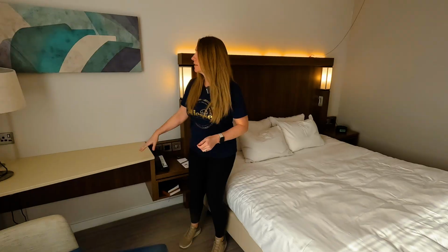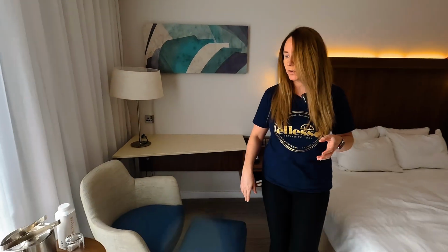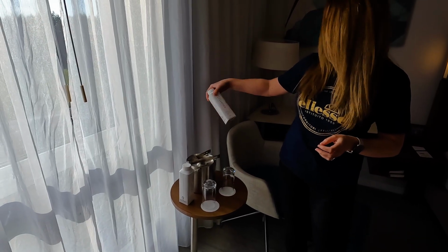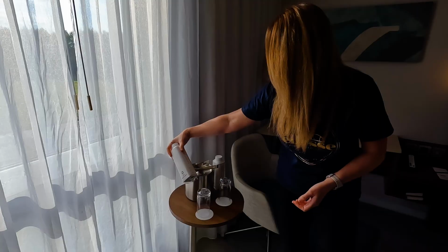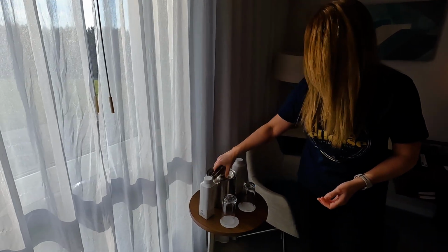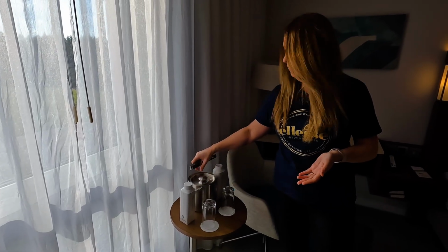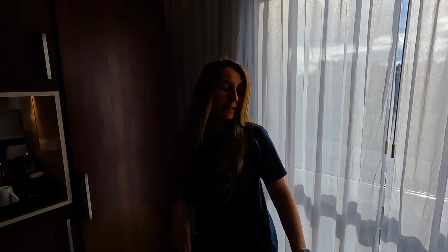Got a desk. There is no mirror there, but there is a huge mirror across there, which I will show you. You also get glasses and some... It's like talcum powder. I thought it was milk when I came in. I thought, oh, juice. 2 bottles of spring water. There's a nice little thing for ice. I don't know where the ice is. I'm assuming you maybe have to get it from the bar, possibly. Yeah. I don't know if there's like an ice bucket thing there or not. But anyway, that's quite nice.